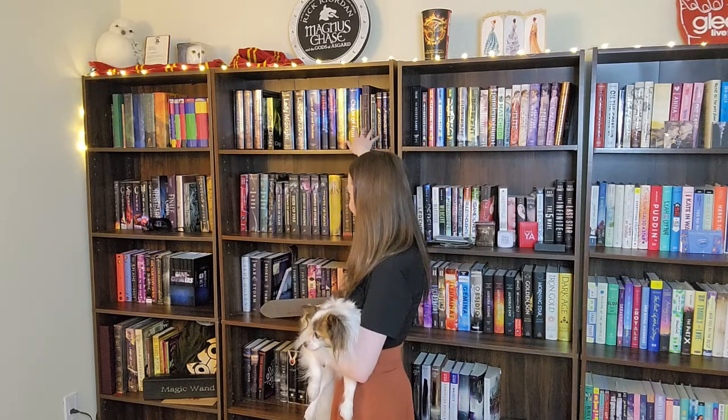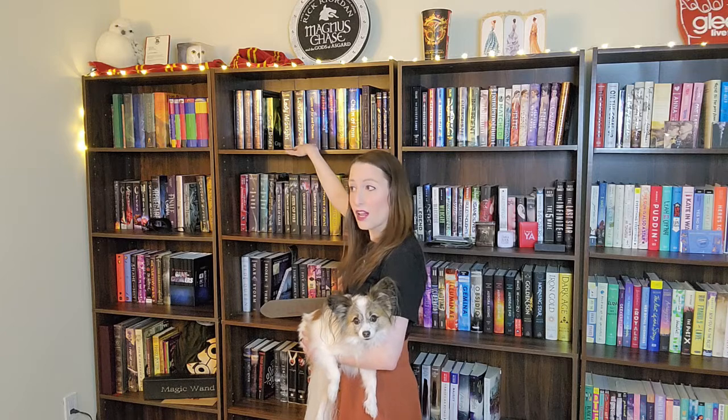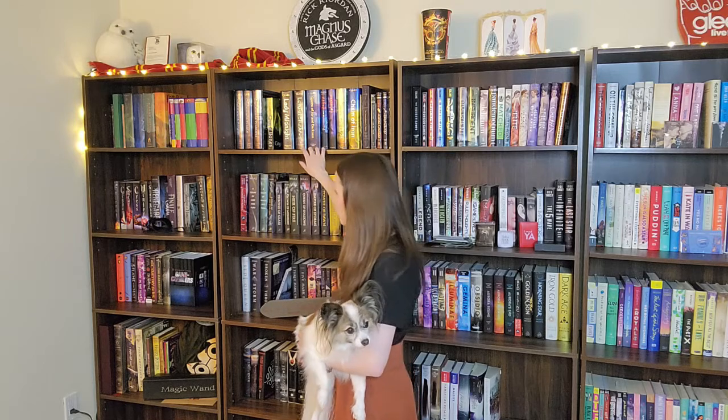This entire shelf is just Cassandra Clare. I used to not have that much of just hers, but now I do, and it's not even all of her books, because I do have a bunch of hers on my Nook from when I first started reading her that I did not put up here. But yeah, that's a lot.